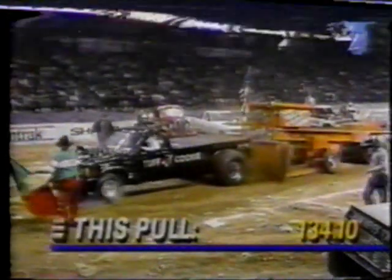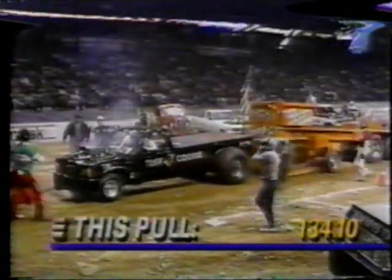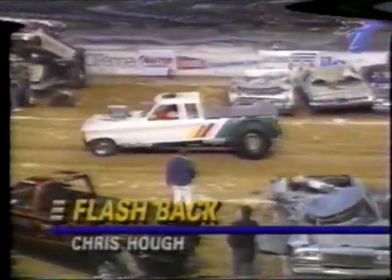Sullivan finally digs in within inches of the finish line. We'll have to wait for the numbers on this one. It is ridiculously close. And here's the measurement: 134 feet 10 inches on a 135-foot track. Two inches short of a full pull on the very first run down the course.